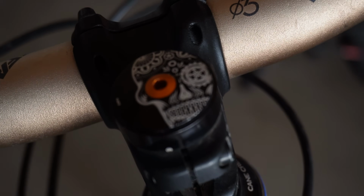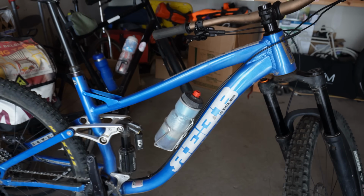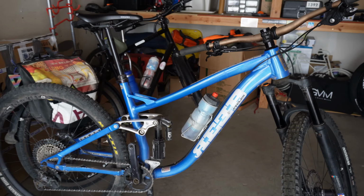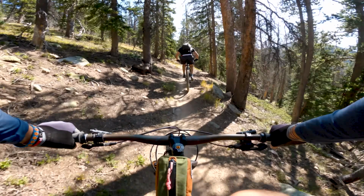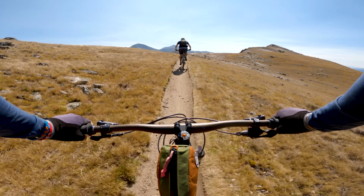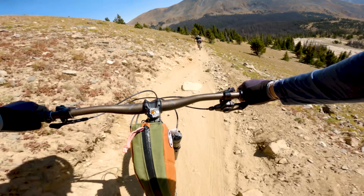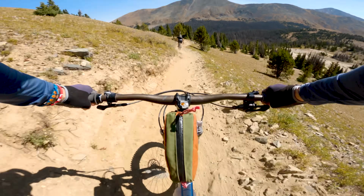Check out this cool stem cap. It's like a Dia de los Muertos kind of thing. And it's aluminum. It's an aluminum bike, which I love. Most of my bikes are aluminum. And this is the kind of bike I ride when I go like real deal mountain biking, where I want the cush, I want the suspension, single track, bombing down here in Colorado or Moab.